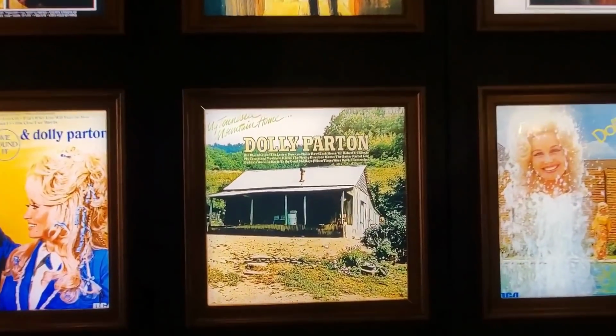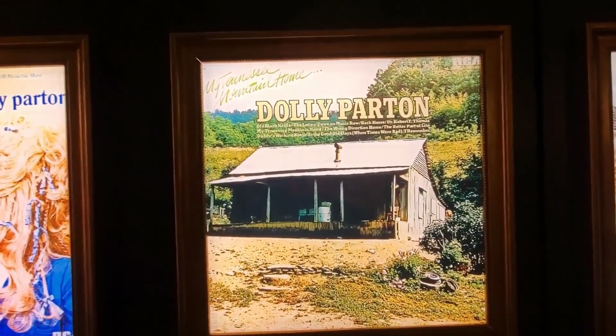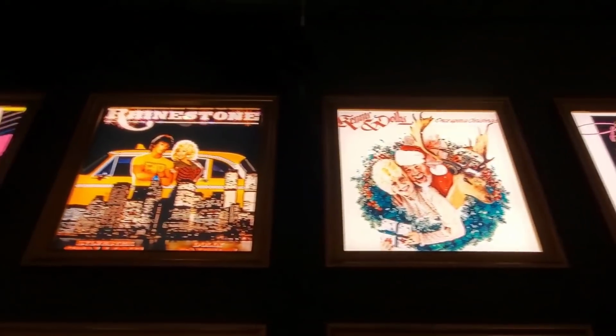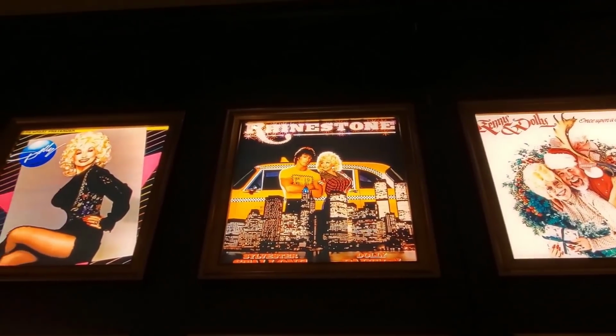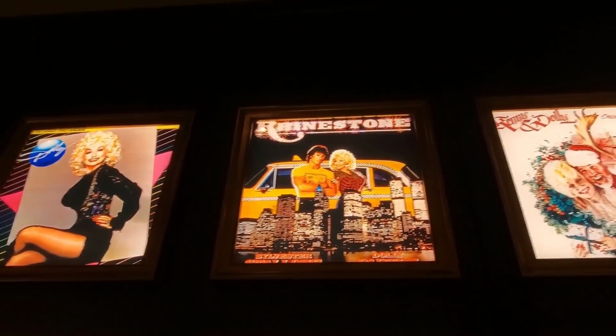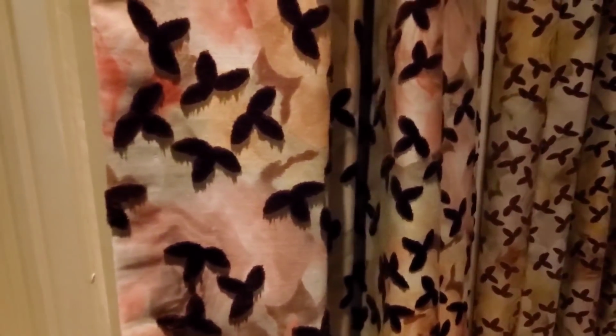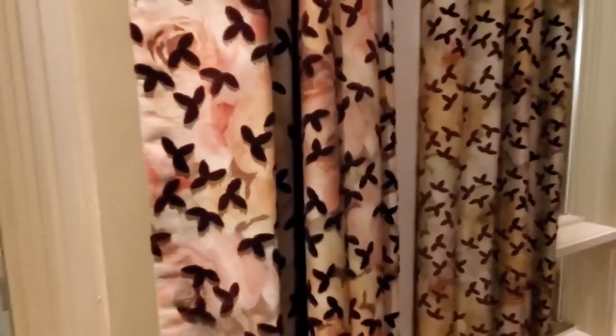This is one of my favorite ones here. Dolly Parton's Tennessee Mountain Home. Old Dolly and Kenny. I'll take this. It's Sylvester Stallone. I like these curtains. From a distance, they look like butterflies. They really do. But they really don't represent a butterfly.